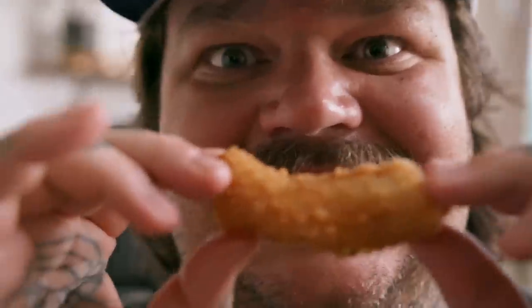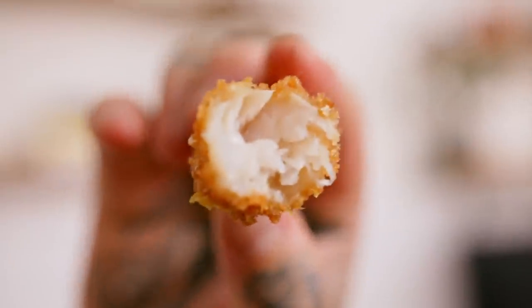Should I nibble one? Look, it's so light and crispy. That doesn't taste like the fish sticks I grew up eating. That's incredible. That is bomb.